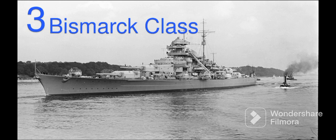The ships were armed with 4 twin 15-inch, 381mm guns, 6 twin 15 centimeters, 5.9-inch guns, 8 twin 10.5 centimeters, 4.1-inch guns, 8 twin 3.7 centimeters, 1.5-inch guns, and 12 single 2 centimeters, 0.79-inch guns.